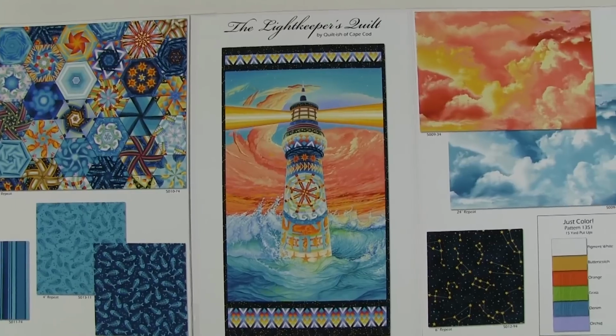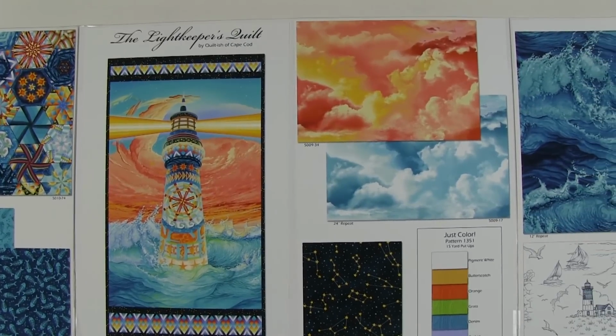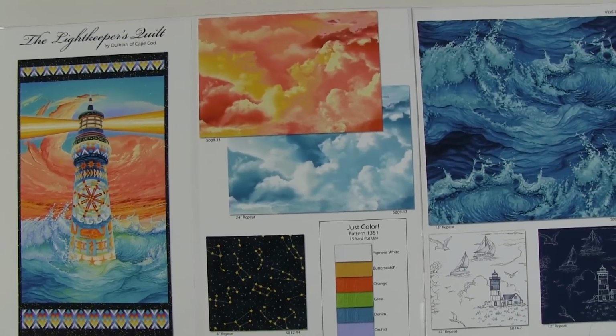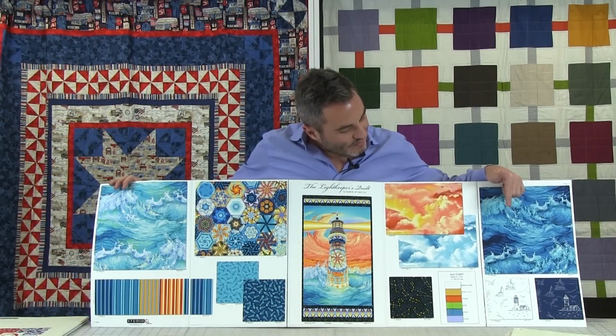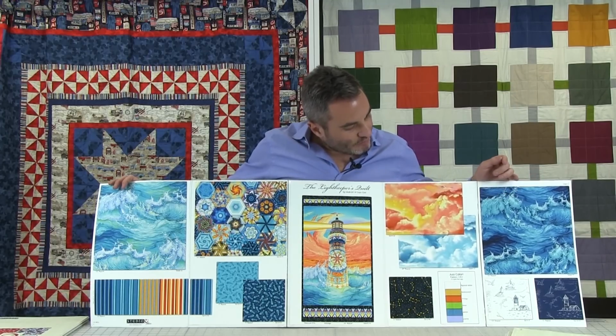And then we have the sky. We have the orange sky, which I know all my people out there in the Midwest are going to love this one for the mountains and things like that. And then we have the regular sky. We have some celestial items, stars, and then finally the other color of the water, and then kind of a simple drawing of the lighthouses in blue and white and blue.